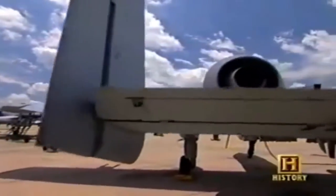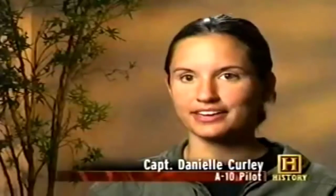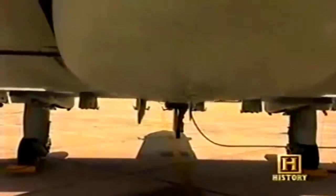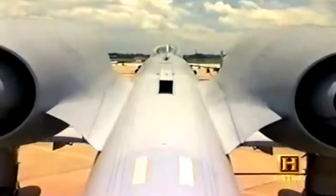It's very rugged. People can compare it to a Jeep or a Hummer or something like that. It's thick, it's big, everything about it is boxy, and it looks very strong and sturdy. It's almost guaranteed to bring the pilot back alive.